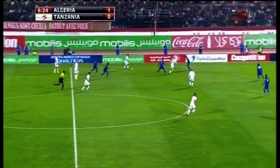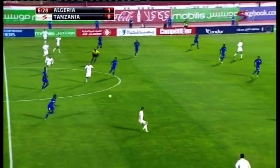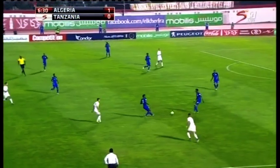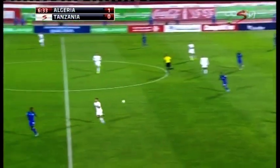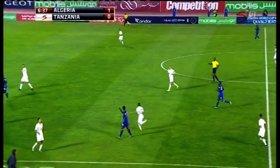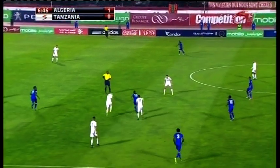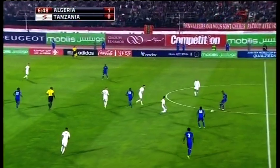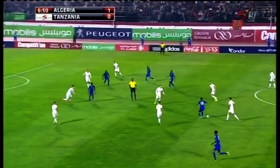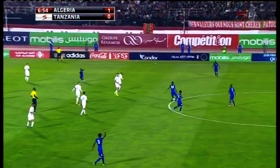Watch out for those sliding challenges, and that was another one from Mudatir Abbas, sliding into his opponent. Ball doesn't quite reach Mehdi Zefan, the left-sided fullback. Man in the picture is Walid Mazloub. Well, we will see Tanzania playing with purpose. They certainly played with purpose for the opening hour against the Algerians when they met 4 days ago.